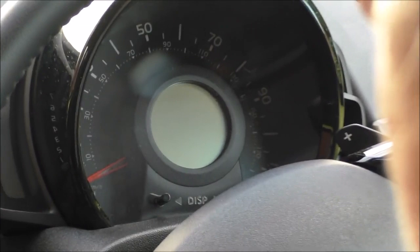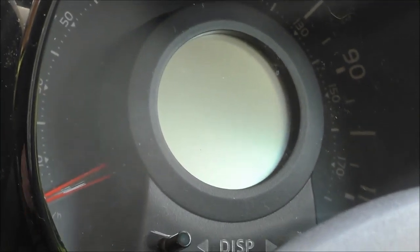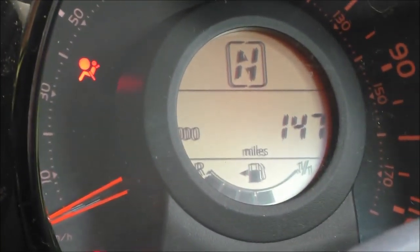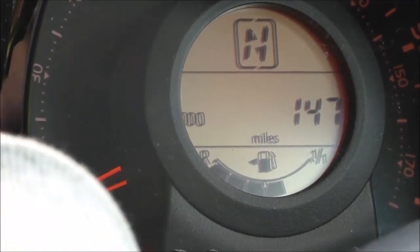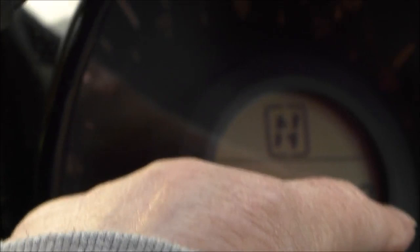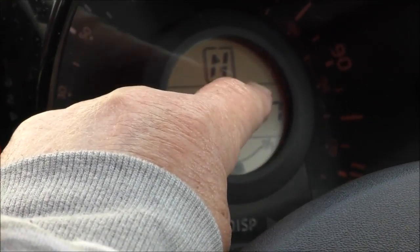And the other benefits, of course, are in the speedo nacelle there, where you can actually see the mileage. Can you turn on the ignition now? And how much petrol you've got left, for example, there. You've also got the gear that you're in. That's neutral there. Clearly a more clear showing of the miles I've done.